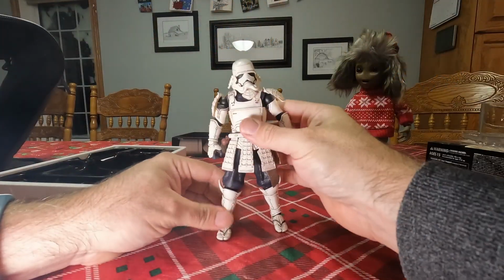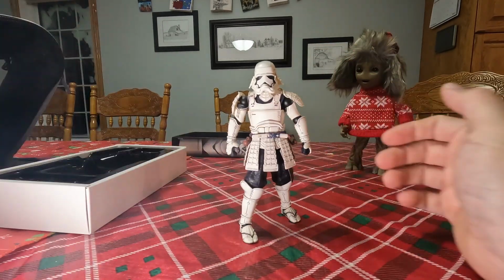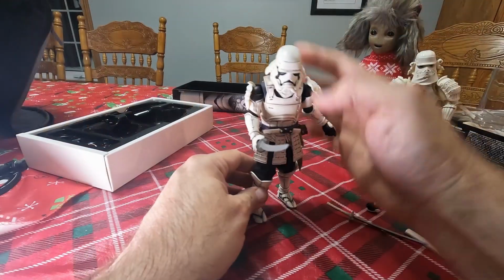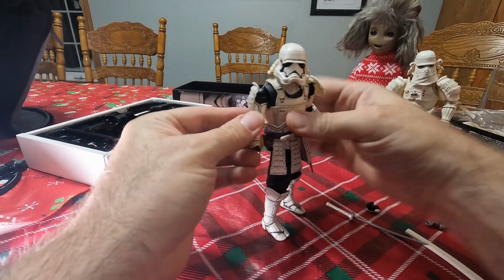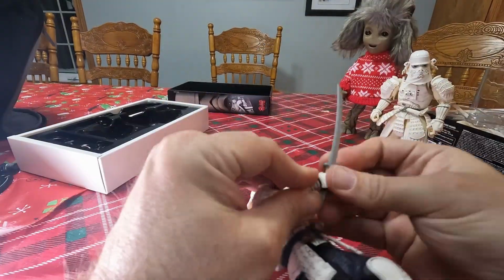So I also brought along the Stormtrooper Samurai figure that I really liked and hadn't shot yet. Had a lot of potential for looking good in the snow, so I brought him along with another Samurai figure that I had shot. So I spent some time getting him posed up. It turns out I only really used the Stormtrooper and not the Snowtrooper, but still it was worth the effort.